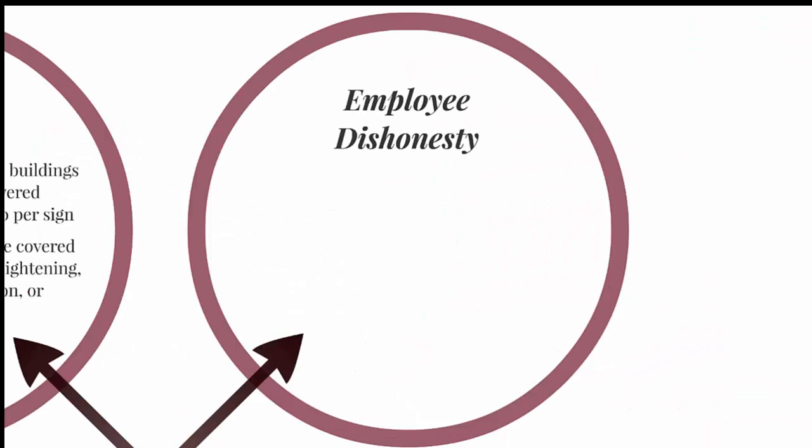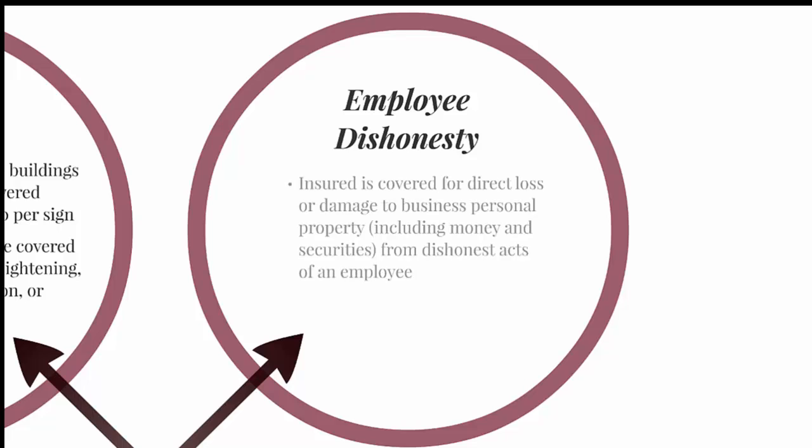Then the employee dishonesty optional coverage. With the employee dishonesty coverage, the insured is covered for direct loss or damage to business personal property, including money and securities, from dishonest acts of an employee. Various limits are available, so this is a nice addition that a business owner could get without purchasing commercial crime insurance.